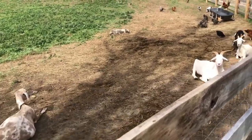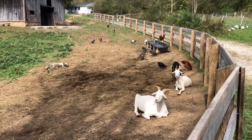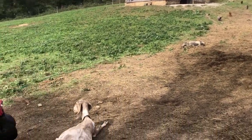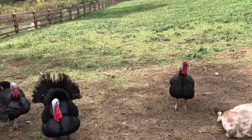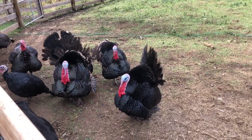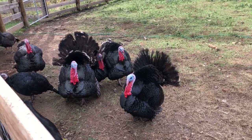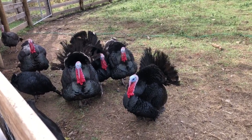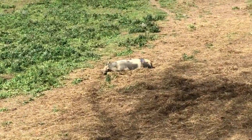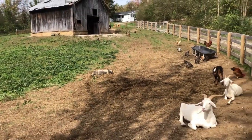So this here is what the Stivers like to call their little petting zoo. They definitely got one of everything. Some multiples. The turkeys have quickly become my favorite animal at this visit. Second favorite animal. They're so cool though. Look at them. They're so big. My favorite animal is still the pig. Not very sociable, but adorable as always.